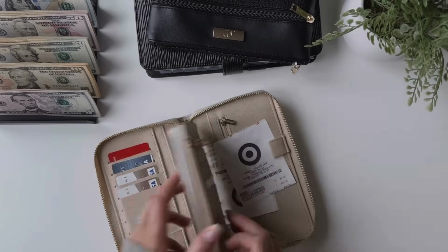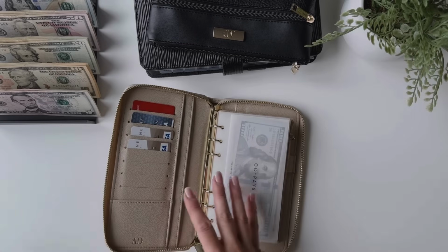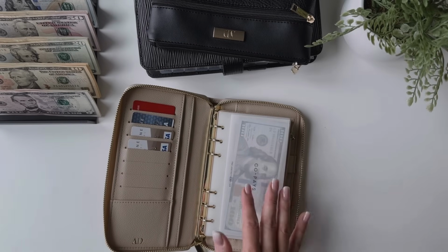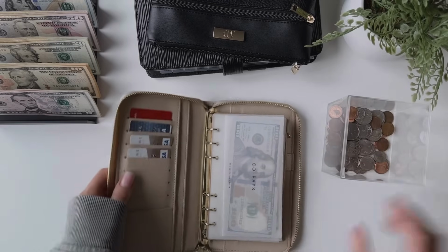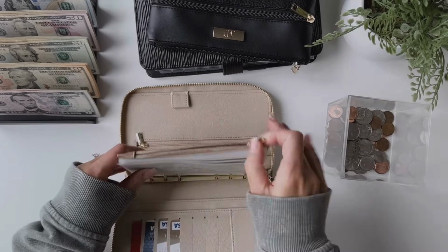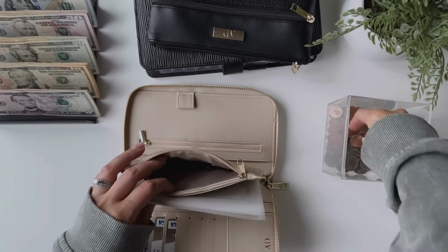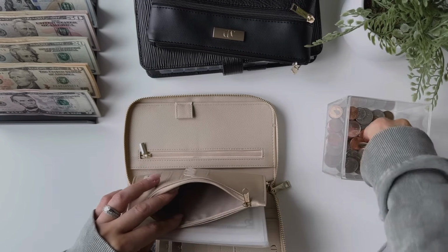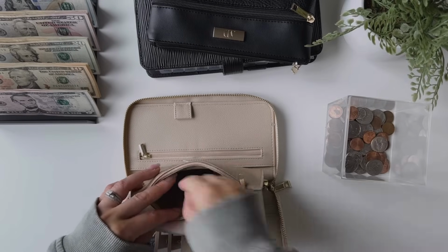So I'm going to start by taking out my receipts and I'll be scanning those into my Fetch Rewards app, which, if you're new here, is my favorite rewards app. All you do is scan in your receipts, those receipts turn into points, and then you can redeem those points for gift cards. So I'll leave my referral code up on the screen in case you want to check it out. You get bonus points when you scan in your first receipt, and then I also get some bonus points. So it's a win-win, which is pretty fun. I'm just going to empty out my coins here.